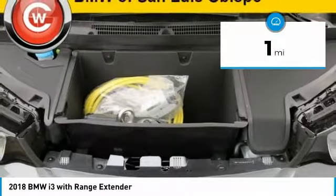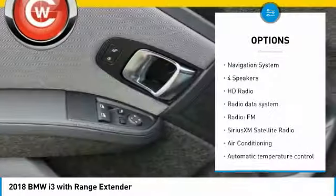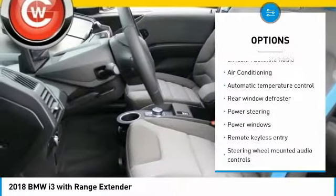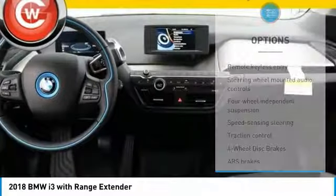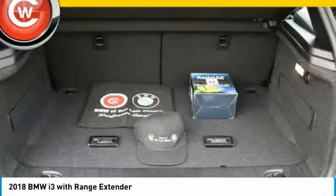This vehicle has less than 100 miles. Here are some of this vehicle's great options: traction control, navigation system, leather-wrapped steering wheel, dual airbags, air conditioning, power steering, alloy wheels, four-wheel disc brakes, universal garage door opener, center armrest.